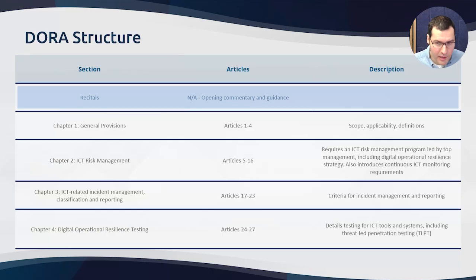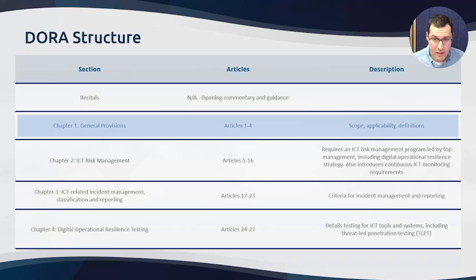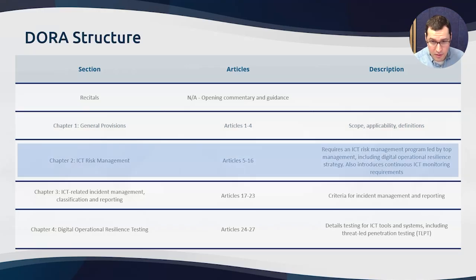So in our markup, we try to highlight the most significant areas, but there is always a lot of good information in the recitals. And you immediately move into the overview and definitions. Then chapter 2 is really where you get into what the key requirements are. I'll talk about these more in a few minutes, but the first requirement is a risk management program for ICT.